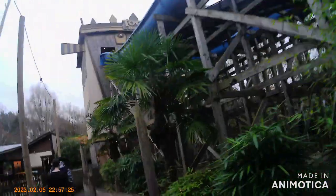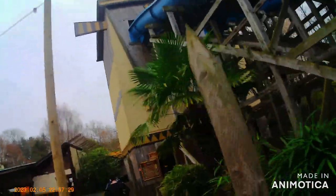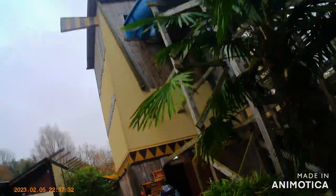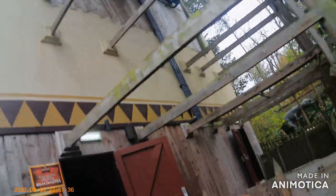Right, Togo Tower. I always think of the joke when I go on this. Where do people from Togo order their fast food to go? I can't not think of that now.